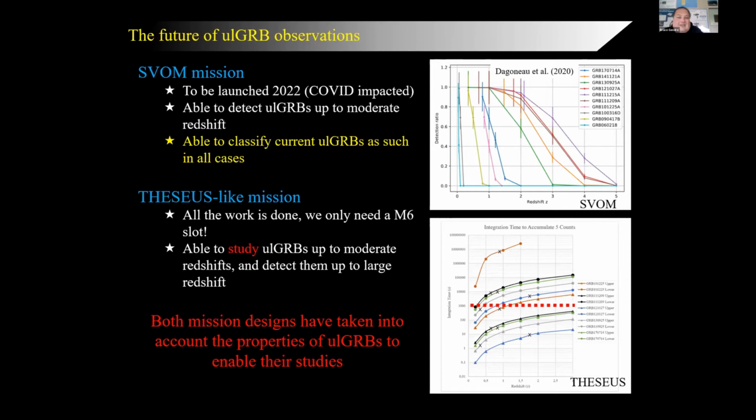It's a mission which is interesting because, as opposed to SVOM, the graph is not exactly the same. There you have a limit in red that basically gives you the possibility to study ultra-long gamma ray bursts, so the possibility to have a spectrum that contains enough photons so that you have details in the study. And you see that at the end, up to a redshift of, I would say, 1.5, you can detect nearly all the ultra-long gamma ray bursts, but most of all, you can extract a spectrum which is meaningful. This is interesting because at the end that gives you information, but also because both missions' designs have taken into account the properties of ultra-long gamma ray bursts to enable these studies. And you need to take that into account because, at the end, observing long and ultra-long gamma ray bursts is not exactly the same.